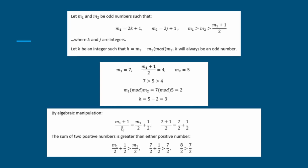We can show that (M1 plus 1) over 2 is the same thing as M1 over 2 plus 1 half. We demonstrate that here. A lot of this should be very simple math, pretty much a given. The sum of two positive numbers is greater than either positive number. Again, very simple: 2 plus 3 is greater than 2 or 3. In this case, M1 over 2 plus 1 half is greater than M1 over 2. And of course, that makes sense here: 7 halves plus 1 half is greater than 7 halves, because it's 8 halves, which is greater than 7 halves. This is just going through the very basic rigorous part of it.